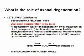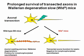In WldS mice, transected axons can survive or function for weeks. What happens if axons are cut? When axonal transection occurs in wild-type mice, for example, B6 mice, the parent strain of WldS mice, the distal stump of axons will degenerate, and we will see axonal swelling or loss. This is Wallerian degeneration. This degenerated axon is detected by immunohistochemistry against non-phosphorylated neurofilament. On the other hand, when the axon is cut in WldS mice, this transected axon can survive and function for weeks and is negative for non-phosphorylated neurofilament staining.